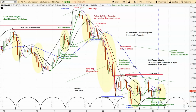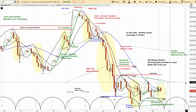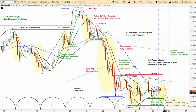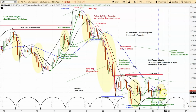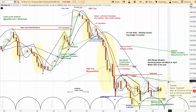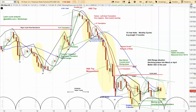But what's important here as we look at this is that the cycle lengths are generally between 16 and 18 months. And right now over here, we're coming up into about 15 months. And that says to me that we're soon going to get some kind of a bottom in here. That means that the treasuries could have another little period where they slip to the downside, but then likely to move up. And they would have to get over the 114.20 area to get over that neckline and move up.